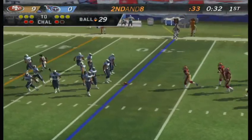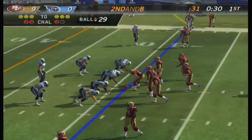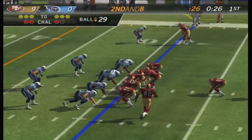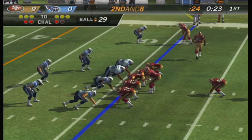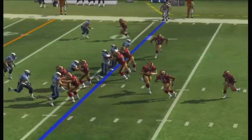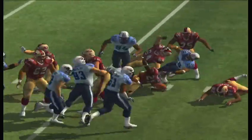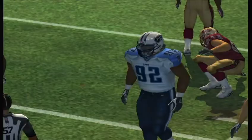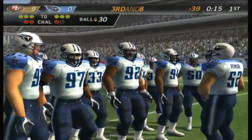Second and 8 coming up here. Ball on the 29-yard line. The Titans line up in a 4-3. Here we go, baby. Rock and roll. Take it out, baby. Hold the lock. Hand it off. Ainsworth comes up to make the play. At the 30. Gore takes it up the middle for a yard or two.